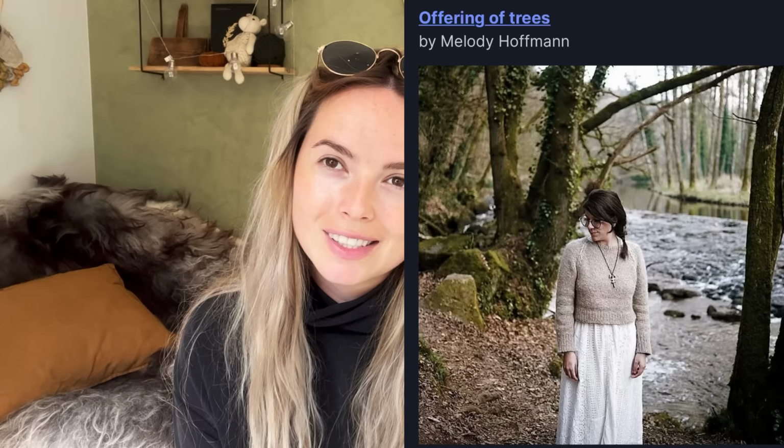And the Offering of Trees is also really pretty. I think I would make that one in one of the lighter colors, just so that the details of the raglan would show up better. And that's 600 grams, so I should have enough, maybe of the gray ones, even though I make a sweater. We'll see. It does go a long way, the unspun, a lot further than I think it would, except for the Guernsey Ganser. That didn't go far enough.